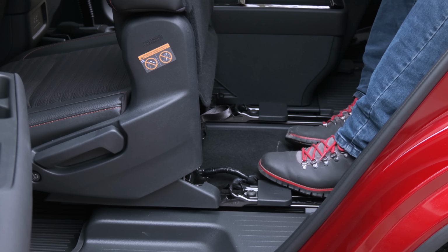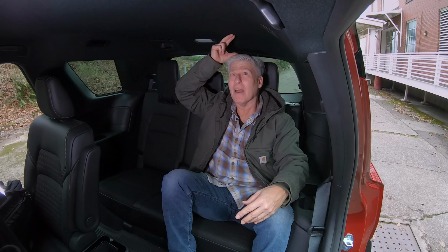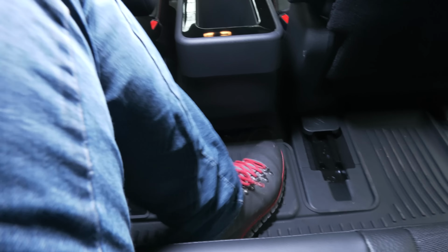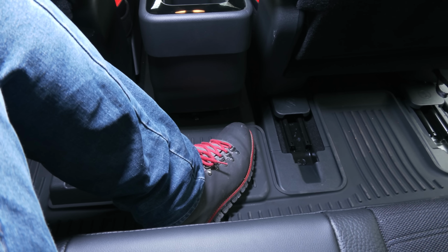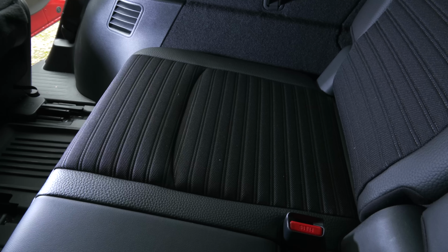Is there tons of room back here? No, that's the case for almost all 3-row SUV crossovers. Pathfinder's not so bad though. I'm 5'9" and I've got that much headroom. When it comes to knee, leg, and foot room, not an awful lot. That is the case for almost all of these rigs. There are belts for 3. That would be for little kids. For adults, they better be very intimate or just put 2 grown-ups back here.